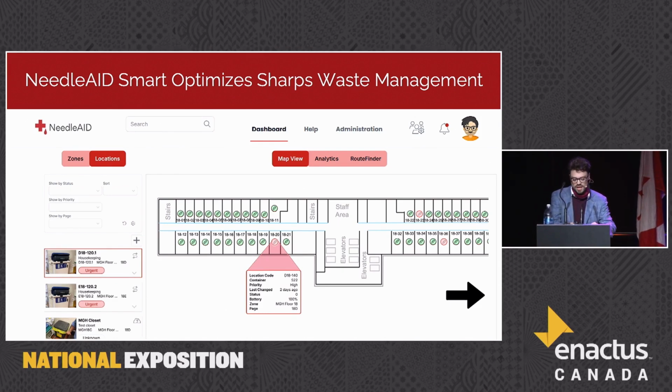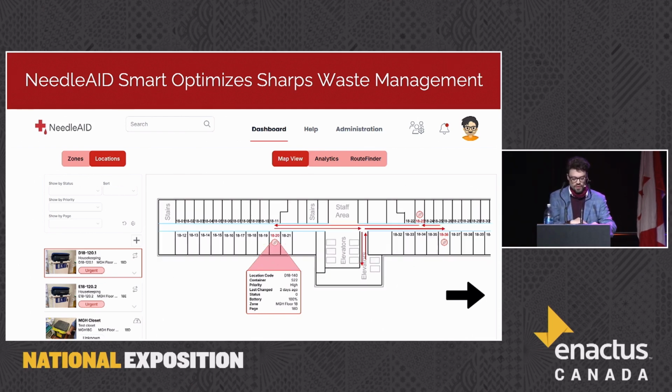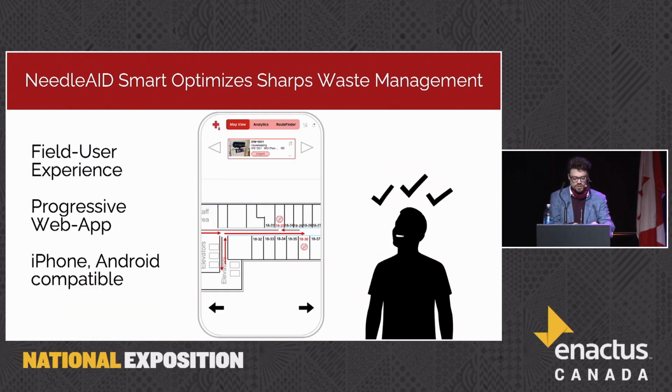We solve for this problem with our proprietary software. On the manager's end, you can see the status of any container in the hospital, sort by urgency, priority, or zone. For a field user, they get our Route Finder Assistant, which uses our proprietary ML and AI assistive technology to build their route and only shows them containers that they need to visit with the least number of steps. That's a 10x efficiency. Our software is built on a progressive web app that's iPhone and Android compatible, so it doesn't require any extra download steps or take up any space on your phone.